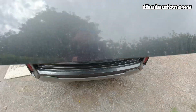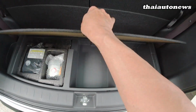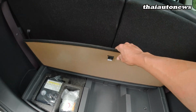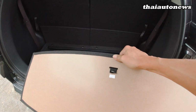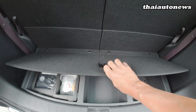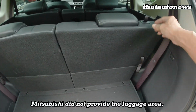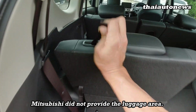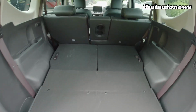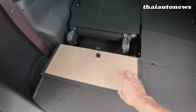Okay, so let's check out the luggage compartment. This is with the third row seats up, and this is a storage compartment. Nice, cute storage compartment, but this cover is kind of a flimsy cardboard. So it should have been plastic, and there aren't any hinges or anything to lock it. No locking mechanism, so it's gotta fit, something like that. Fold the backrest. Yeah, decent space. Although this cardboard thingy is not really impressive. Should have been plastic.